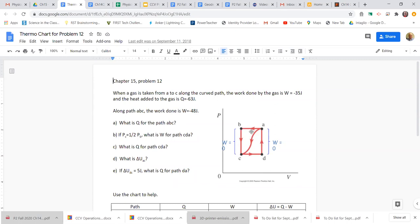But we do know that along path ABC, the work done is negative 48. Now, that makes sense. So that's the path A to B to C, because we have a compression. So from A to B, the volume gets smaller. So that explains the negative sign. And then here, the work done is zero.